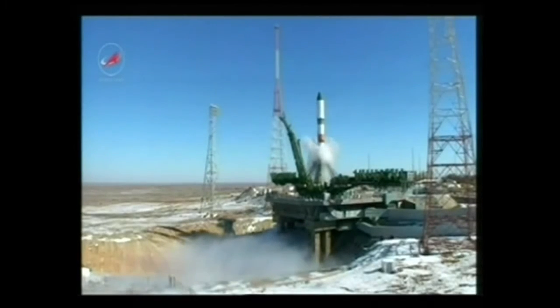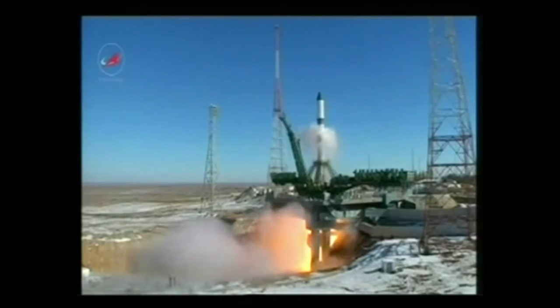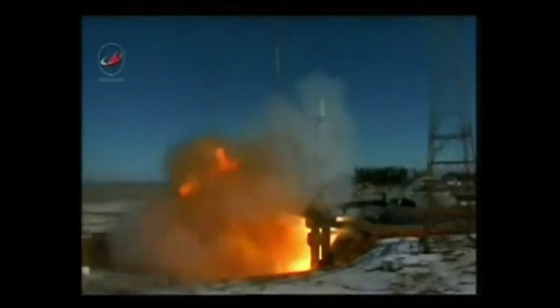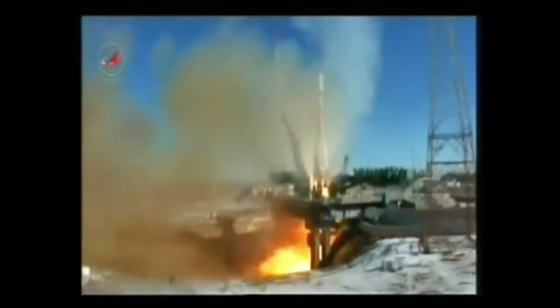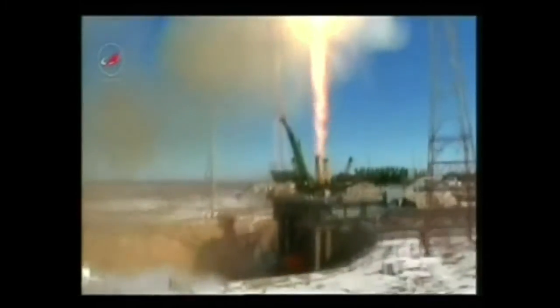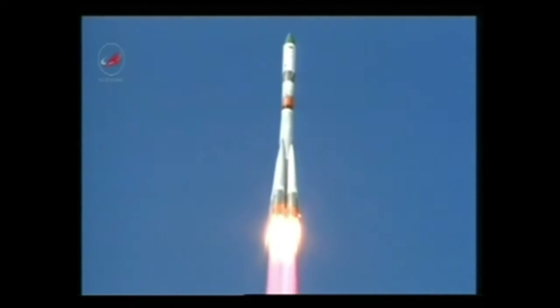And we have main engine start, engine turbo pumps coming up to flight speed, engines at maximum thrust, and liftoff. Liftoff of the ISS Progress 57 cargo ship bound on a fast track to the International Space Station.